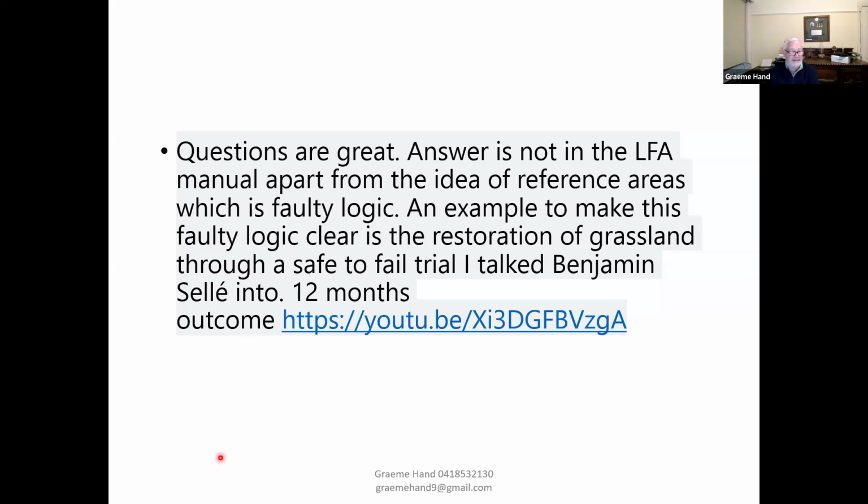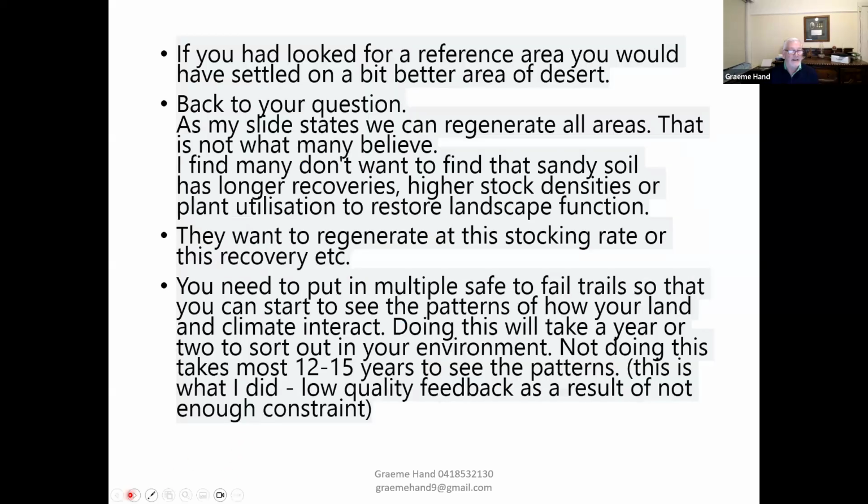So I said that it's faulty logic. We know from Benjamin's trial that with 12 months it would have turned out like that. But if you'd asked, I wanted to say there's too many ecologists on it, but if you'd asked, you would have got a slightly better area of desert. It still would have been desert, not a grassland.